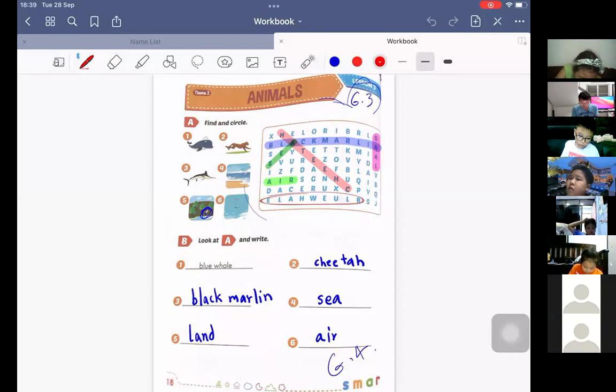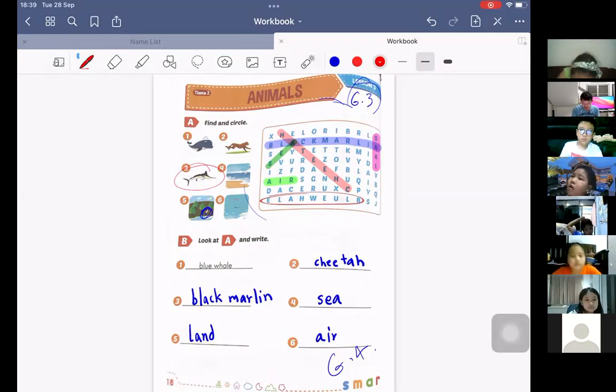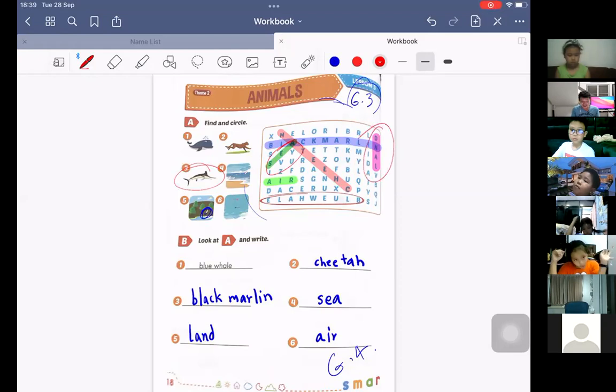I'm not sure how they call it in Thai, but actually it's called black marlin. And you can see that is the picture of black marlin. Number four is sea. Sea is here. And then number five, it's about land. Last time we talked about whether it's an island or soil, but this is land. That's fine, okay. Land, because I can only find land here.